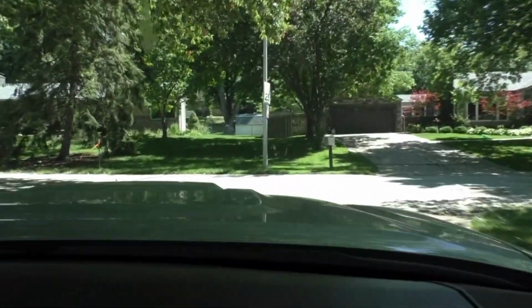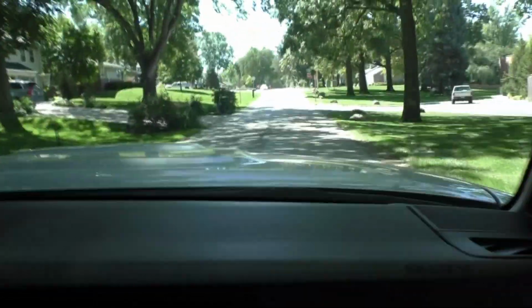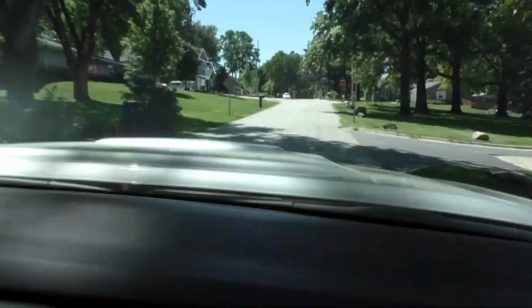This is where you'll be coming out, and most people will probably take a right, I would imagine. And now you are back on 86th Street with your happy kiddos in the car telling you that they learned nothing at school.